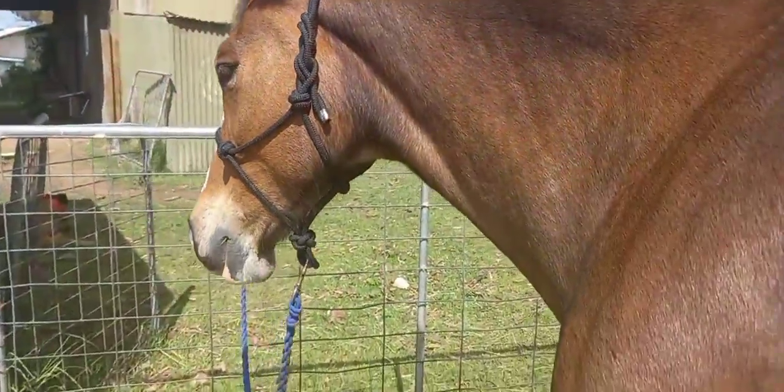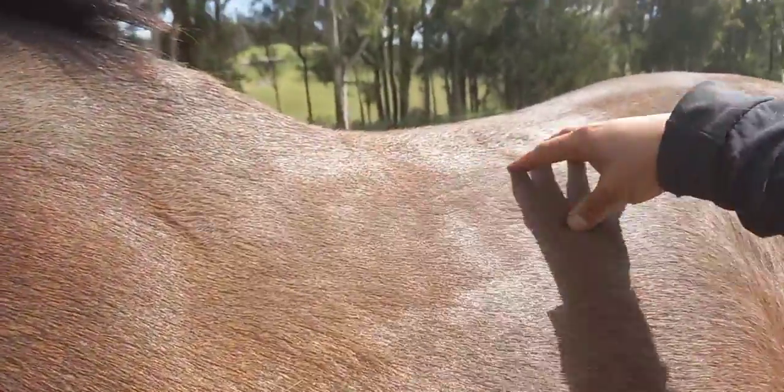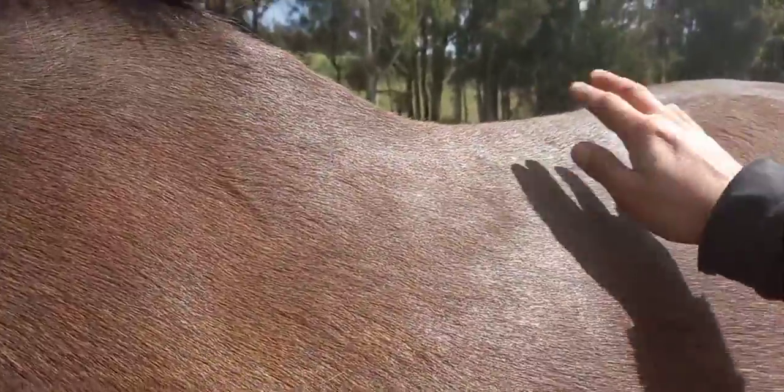You can see when I run my hand along it that it's not a very even flow there. It's still got a bit of tension. And she's turning around to tell me that, yeah, it's not ideal. So horses that are having trouble, that will be wasted away, tense. You can often feel knots in it. Sometimes you'll see shimmers along here, and that's the muscle spasming. So you can visually see that and feel that.